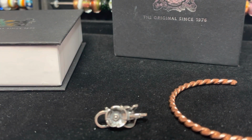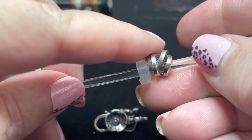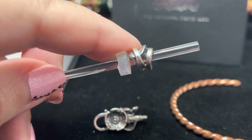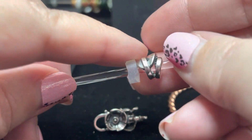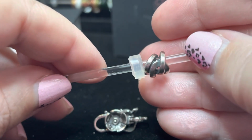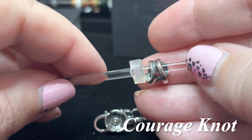And then I noticed that I believe a couple of the different knots that they came out with in that one collection, and I'm trying to even remember what the collection was called. If I can find out what it was, I'll put it down here somewhere. But I've always admired all the different little knots, silver beads that Trollbeads has. And this one here is the courage knot.